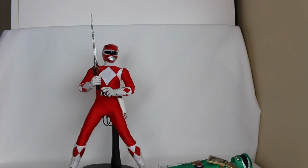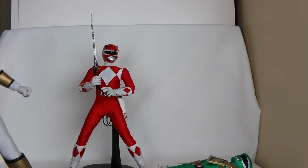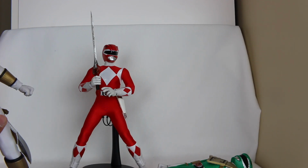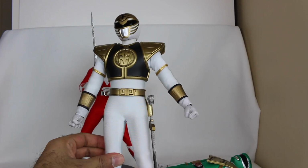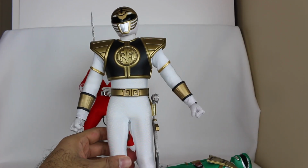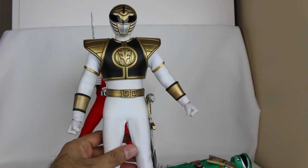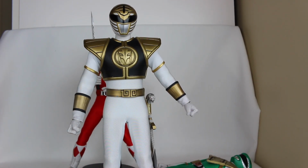The problem is when you start to get the whole team together and then you get some of their other power weapons on display, it looks a little funky. You know, so it's kind of hit or miss. And I just think for the price point that you're paying, just be wary. And then the joints, you got to be very careful with some of those joints, right? Whereas White Ranger, pretty fantastic, right? I think this looks really, really good. So, you know, you just got to take the chance if you really are interested. Just keep in mind these are unofficial products, and so your mileage may vary on some of these.